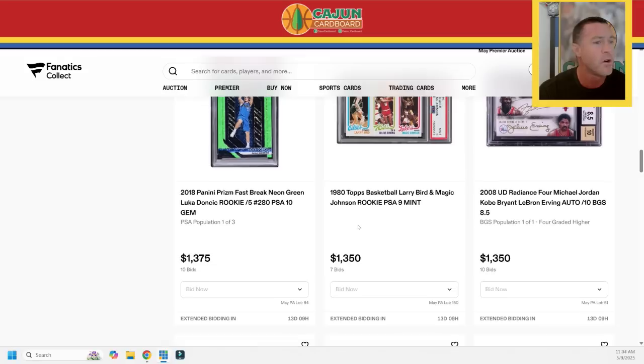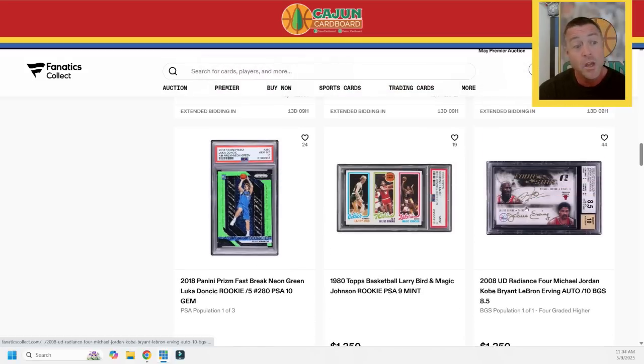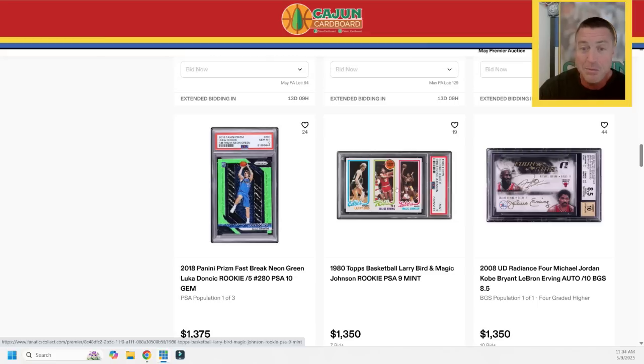So some Kobes, a Jordan autograph down there. How about a dual Dr. J Jordan autograph in gold Sharpie, 10 for the autograph, Pop 1, serial number to 10. How about a Bird Magic PSA 9? We all know about that card. We know you've got to have $500,000 if you want the PSA 10. PSA 9's the next best bet.